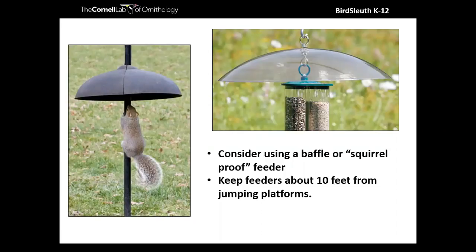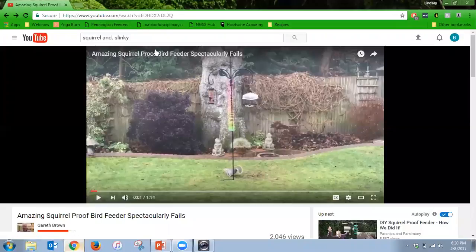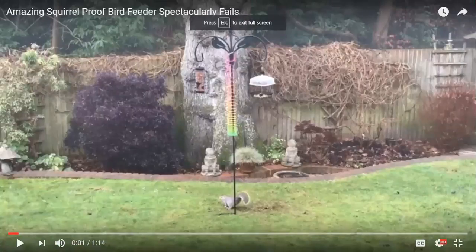But of course, for any of you who do have baffles or squirrel-proof feeders, they aren't fully proofed. Squirrels are smart. They're very smart, and they do get around stuff. The newest of solutions I just discovered is actually a slinky. So looking at this slinky here, I'll show you a video.